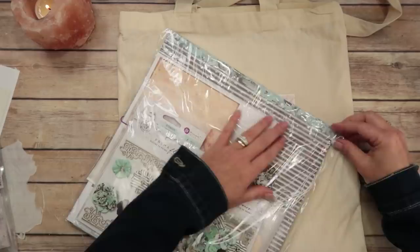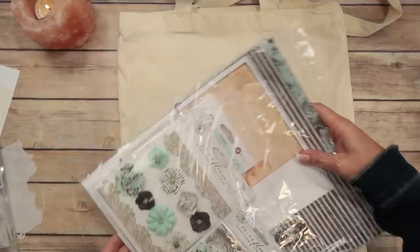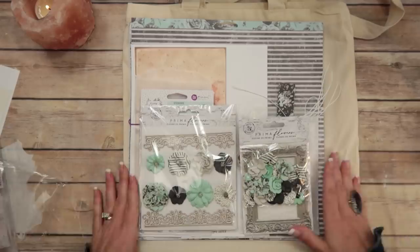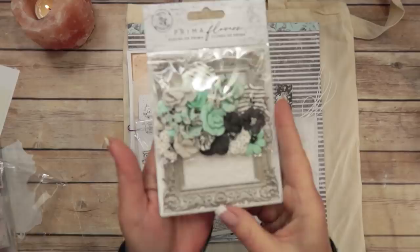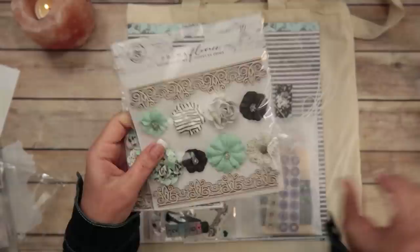So this is the Prima Flirty Fleur, and of course I had to add my purple from my Shades of Color. That's a digital, so that's easily accessible. So here's what we get. Again, I had this professionally printed. Okay, so again, you get a couple packs of flowers. There's one. These are cool. I've just got to say, look, we put it on the cover.